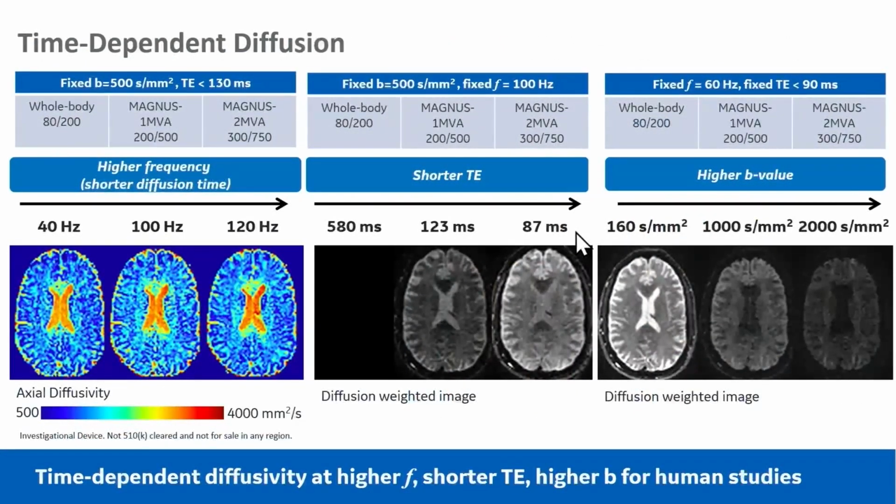And these images kind of show the same idea, just with some pictures. On the left, if we insist on the B-value of 500 and keeping TE less than 130 milliseconds, then you're limited to a frequency of 40 hertz on a conventional whole body scanner, whereas on a Magnus powered by a 1 MVA power system, you can get up to 100 hertz like we did, or if you have a 2 MVA system, you can go up to 120 hertz. If we keep a constant B-value of 500 and insist on a frequency of 100, you can see how you don't get any signal at all on a whole body scanner with a TE of 580 milliseconds. And it's only with the ultra high performance gradients that you can get smaller TEs where you can get some signal at a B-value of 500 and a frequency of 100 hertz.